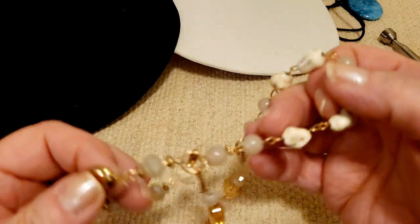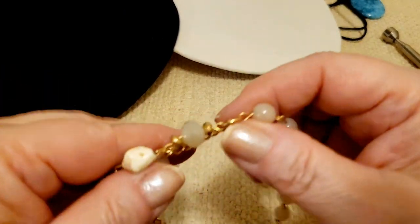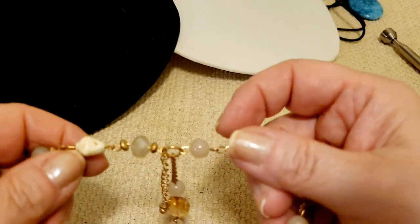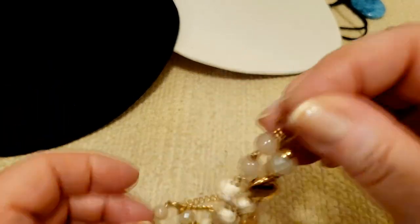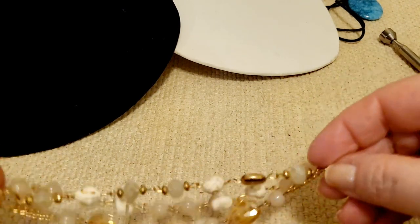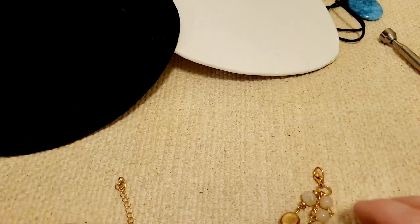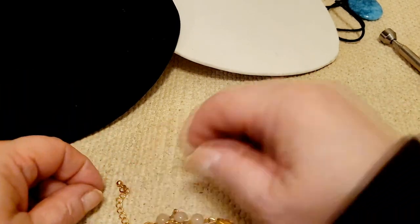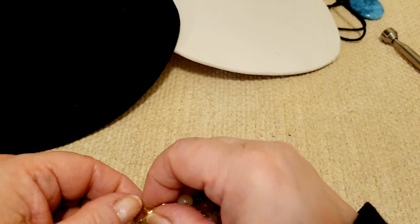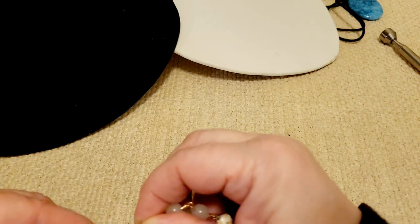Next up, we have a pretty, like a choker length necklace? Is it? Or a bracelet. Oh, we have a bracelet. This looks like a part of a necklace. No, I guess it's a bracelet. That's pretty. All right. Let's put this baby together and put it on our sizer.